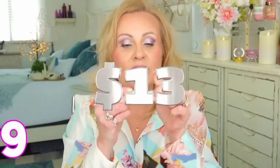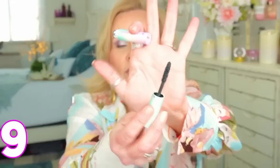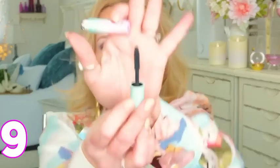Number 9 is the Caliray mascara. I have a little tube of it. This is $13, and this is a very buildable, easy to wear mascara that really helps build volume. This is more of a natural bristle brush, and I do really enjoy wearing this one. I don't find that this smudges or flakes, and I find that it builds up the volume that I need. So I actually will use this one to do volume, and then the telescopic to do the length.